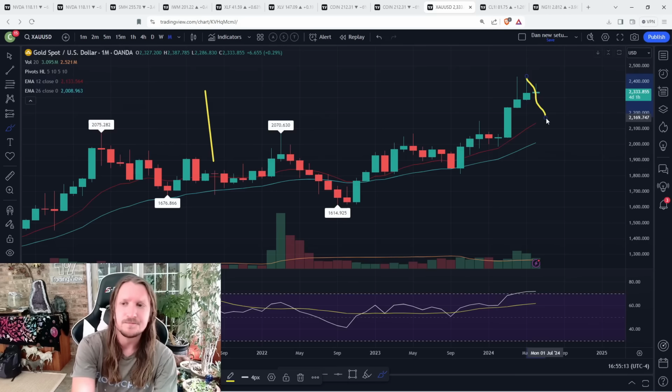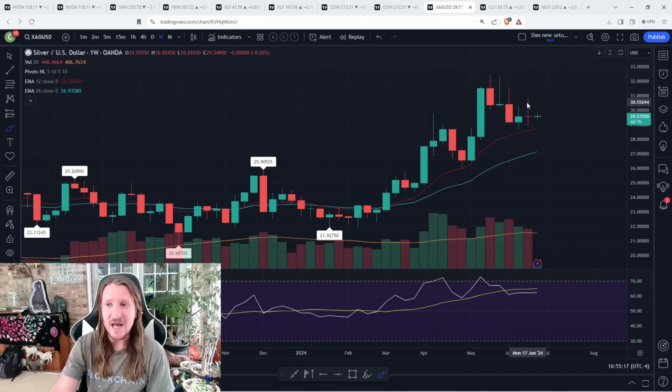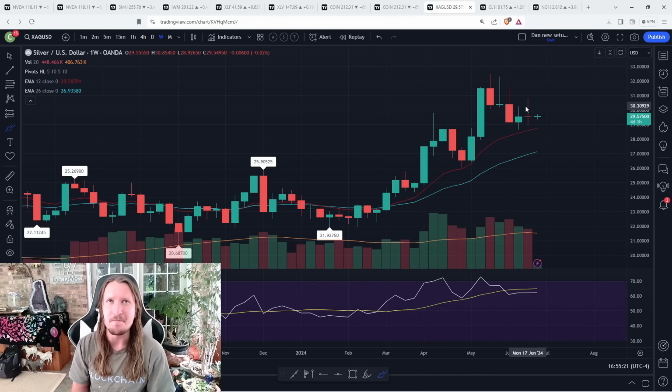And silver set a weekly high or low and then a quick potential lower high. So I don't have clarity on the most likely scenario on the metals in the short term here. Silver is technically still a weekly uptrend, but again, can easily break bear into monthly consolidation. It all depends on the dollar, in my opinion. Definitely putting a good amount of focus on the dollar in the short term here.